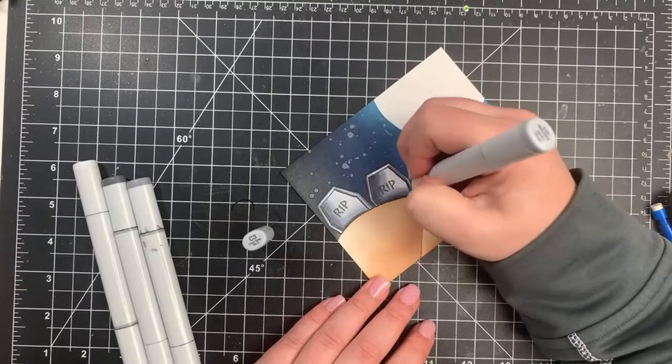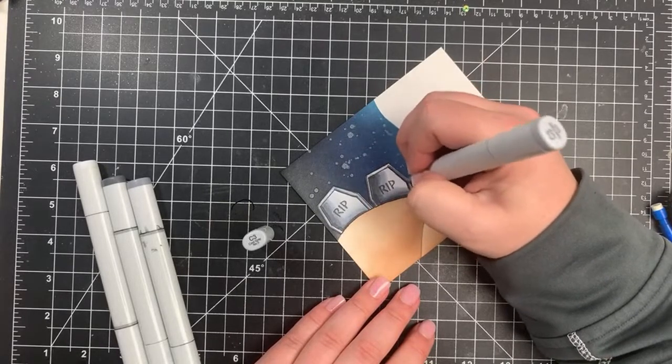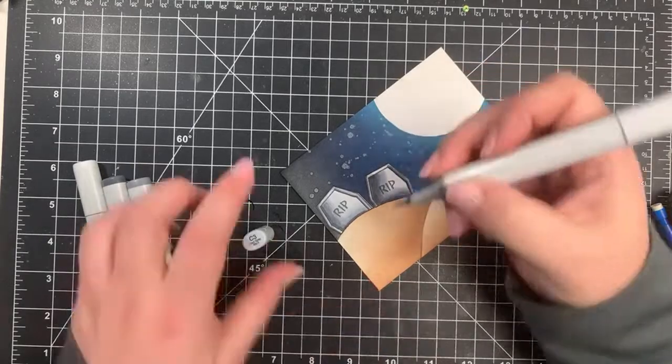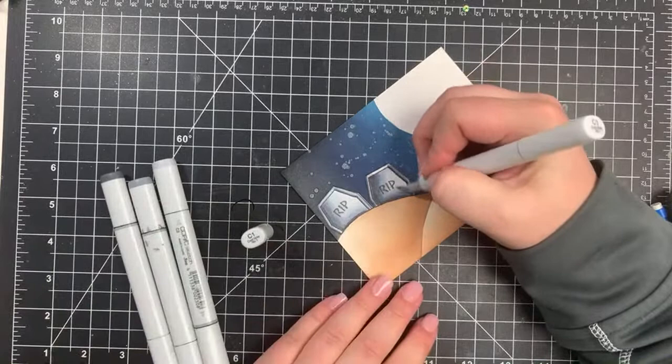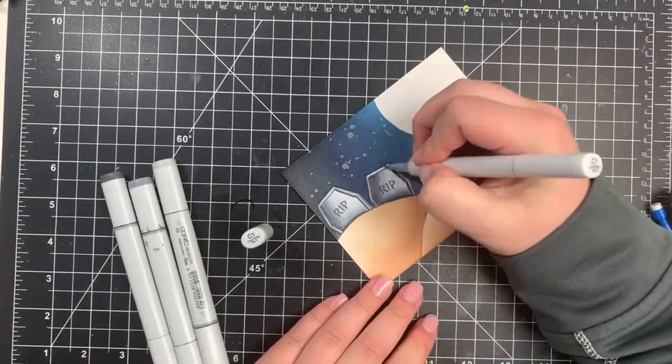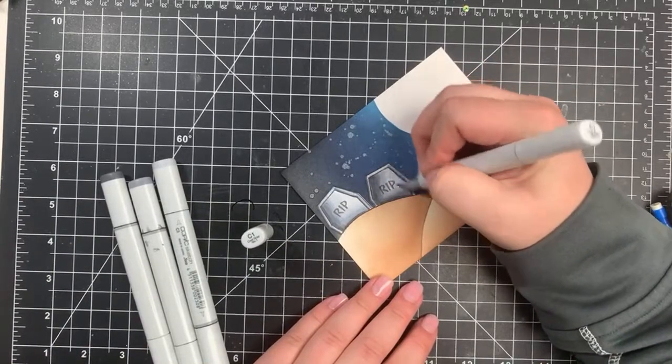My C3 is super dry. That's why I'm going over it so many times. I do have a refill, but I'm not going to get up and get it. All right, coloring super simple.